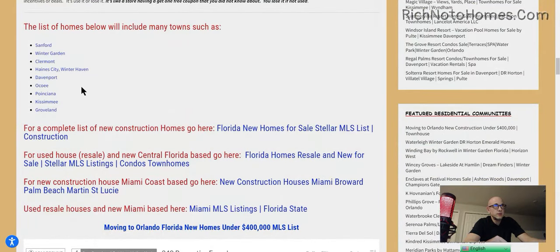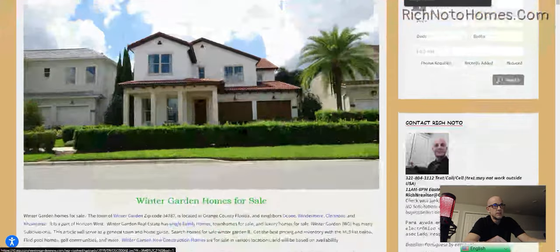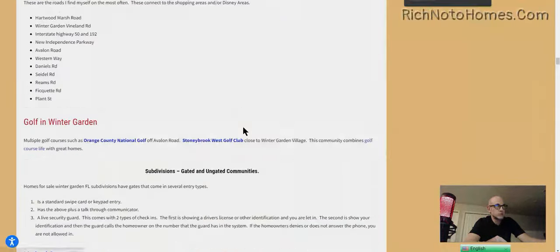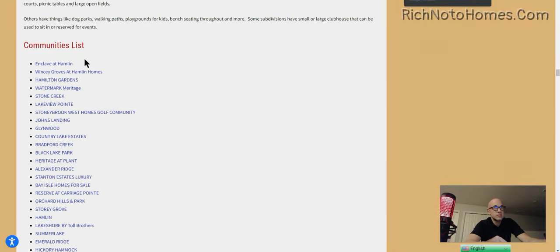So this section over here are some towns that I have a town page for that are also included in the list. So let's just say we want to see homes in Winter Garden. We click on it, and that's going to open up another page. Now this one is a big one. There's a lot of information over here about Winter Garden, about the town. I know I'm moving quickly through it because I just want to go down to the bottom to give you another example. So over here we have a list of communities on this page. When you click on any of these communities, it'll take you to the community's page.